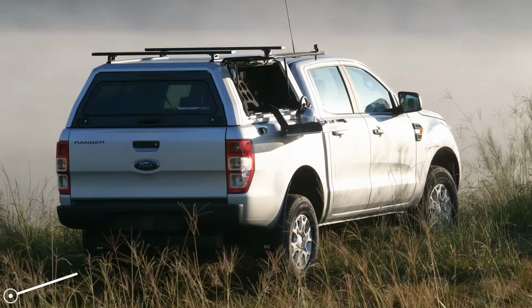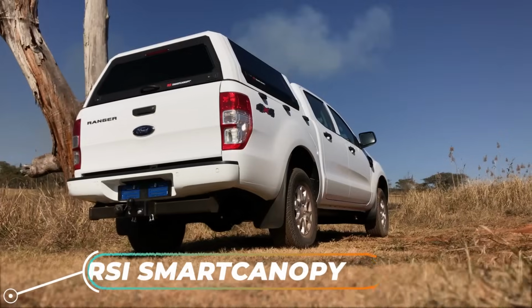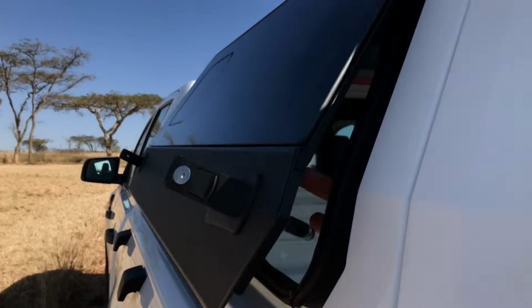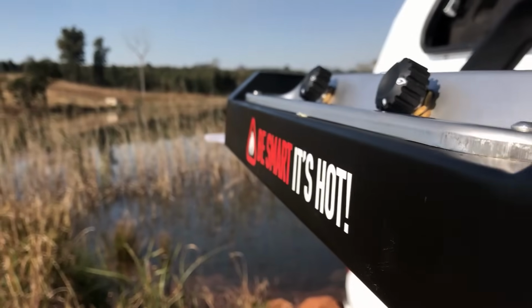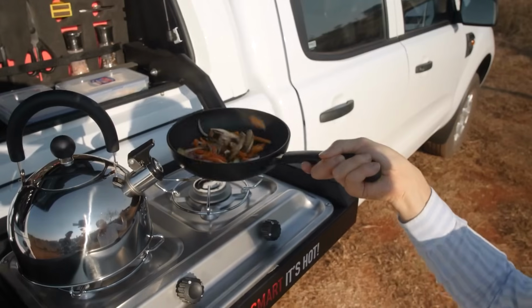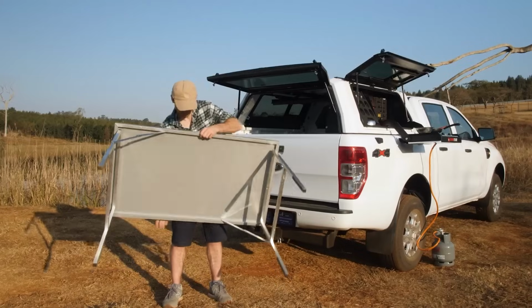This SMARTCANOPY is designed to hold up under tough conditions, with a structure that flexes with the vehicle to prevent cracking when driving off-road. Unlike welded units, its bolted design means individual parts can be swapped out if damaged. It's shipped as a completely knockdown kit, so it arrives flat-packed and can be put together in about 25 minutes. This system is easy to customize.